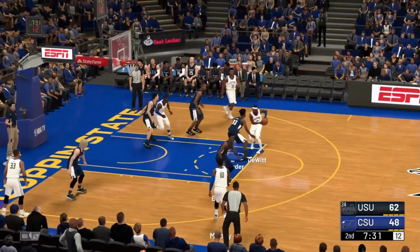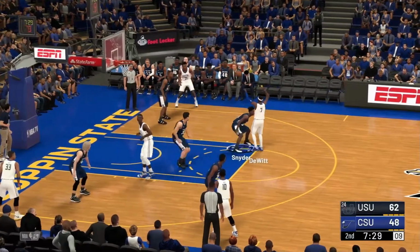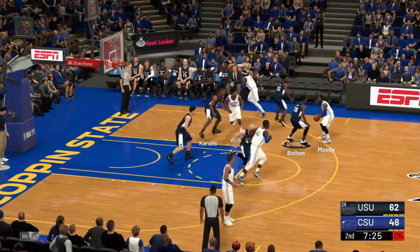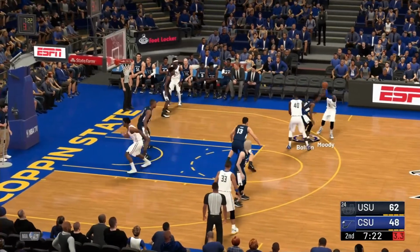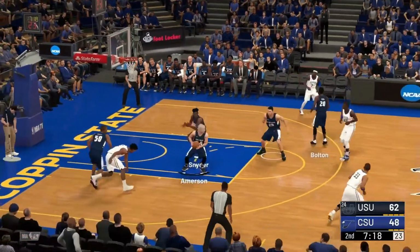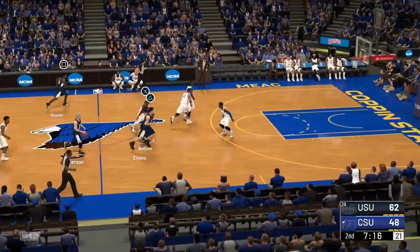14-point game. Moody over to DeWitt. DeWitt guarded by Snyder. He pivots. Right corner to Webb. Webb guarded by Corrales. Back to Moody. Moody looking for a screen. He's going to pivot and step back. Shoot the 18-footer. Shot rebounded by Amerson. More like a 20-footer, I guess.